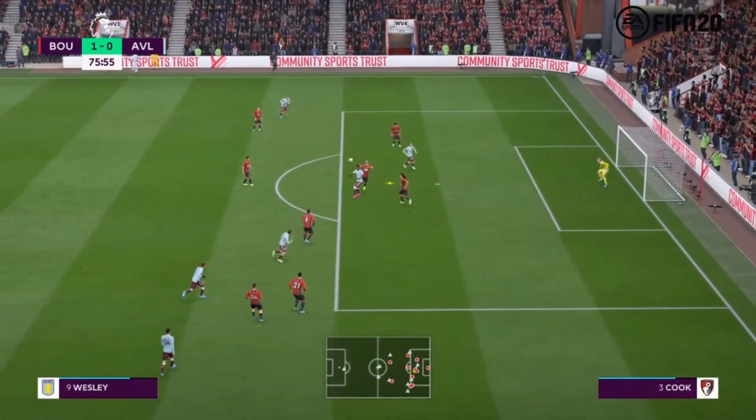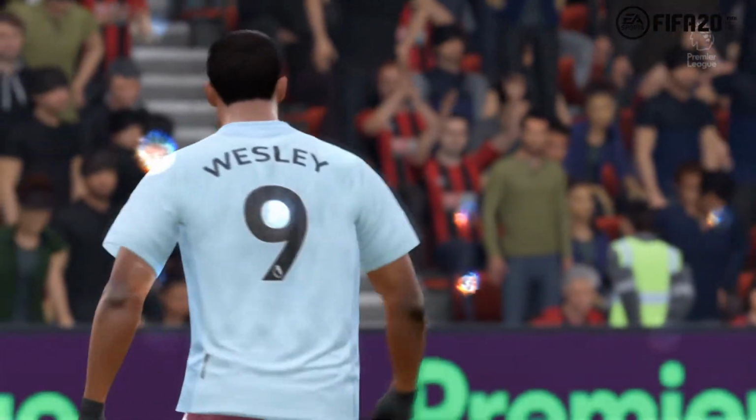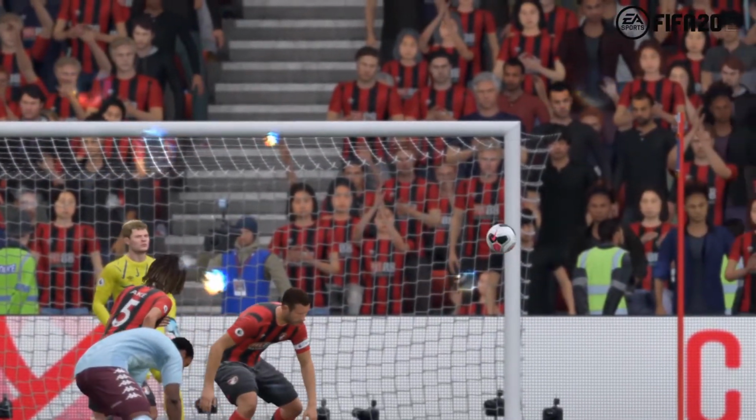Trezeguet. Now let's see about the cross. Great chance with that header. But he sent it wide of the post. Well, it's quite easy to head that one over the bar. This time he just gets his angles wrong, just past the post.